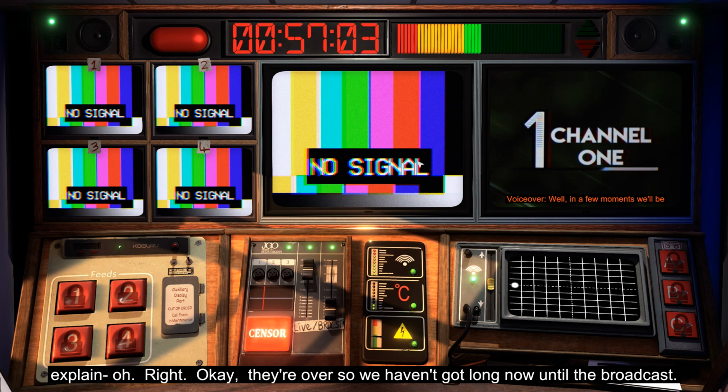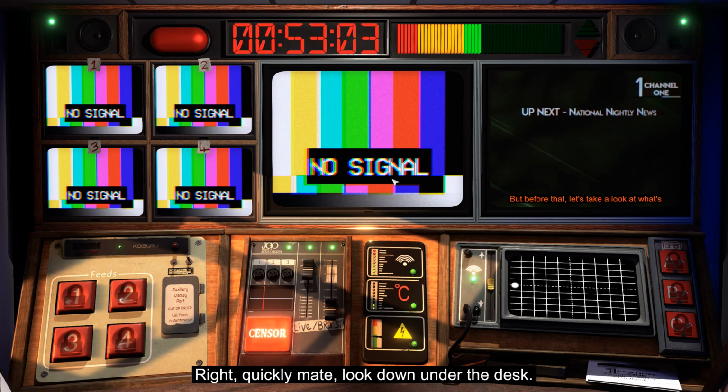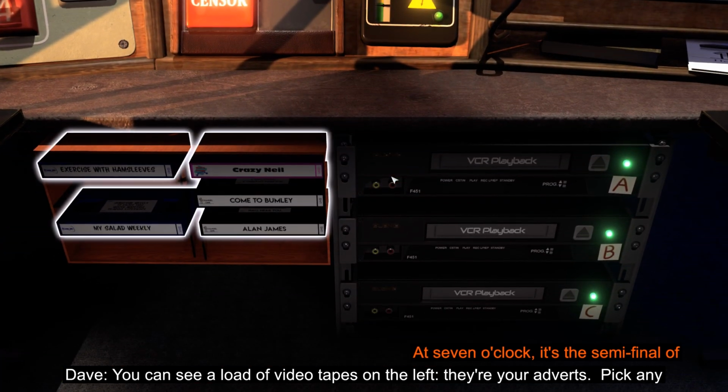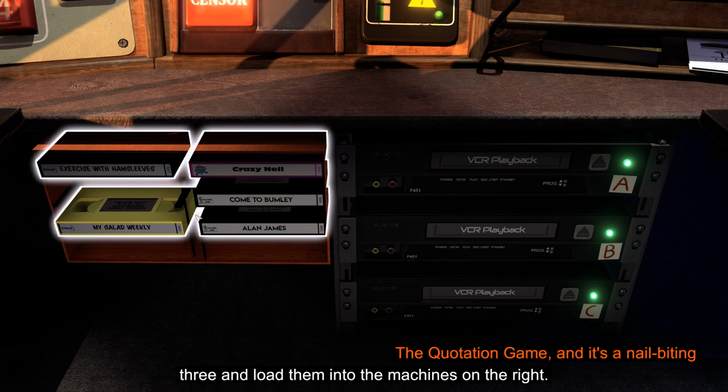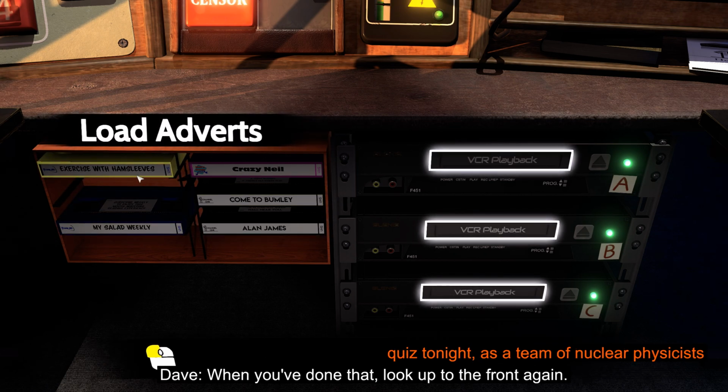Oh, right, okay, they're over, so we haven't got long now till the broadcast. Right, quickly, mate, look down under the desk. You can see a load of videotapes on the left. They're your adverts. Pick any three and load them into the machines on the right. When you've done that, look up to the front again.